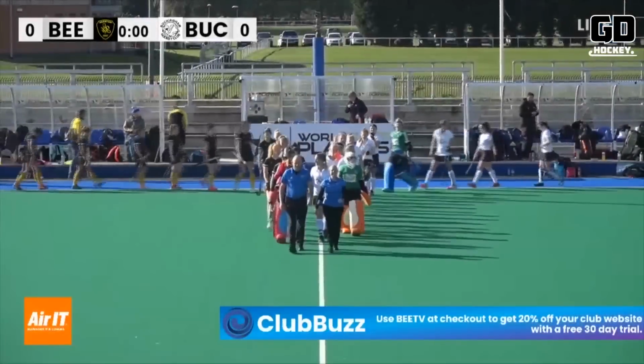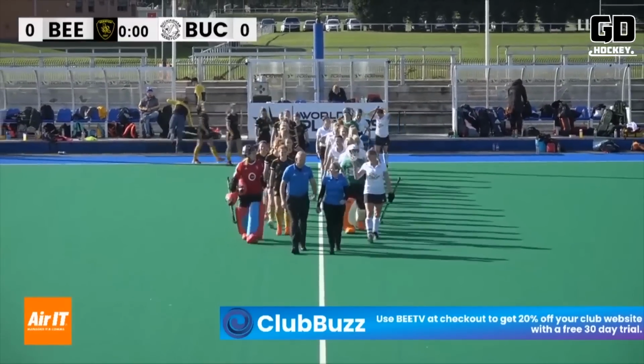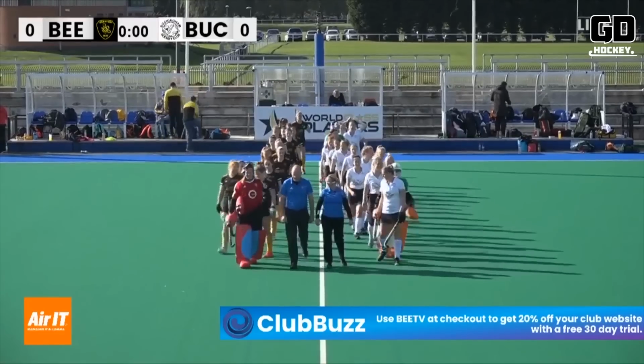Another unbeaten side in Buckingham travel to Beeston to face a home side buoyant from their first win of the season last time out. Let's join BTV for the best of the action.